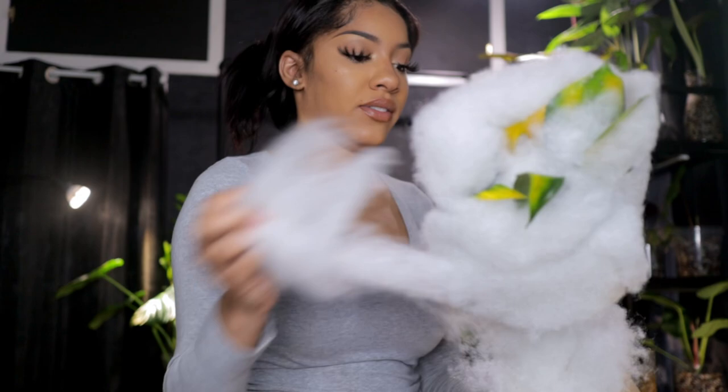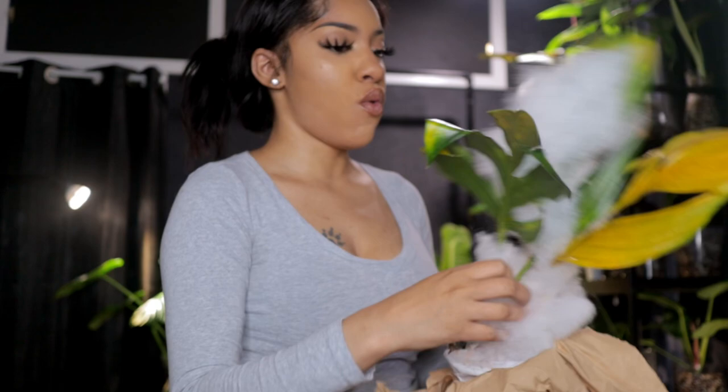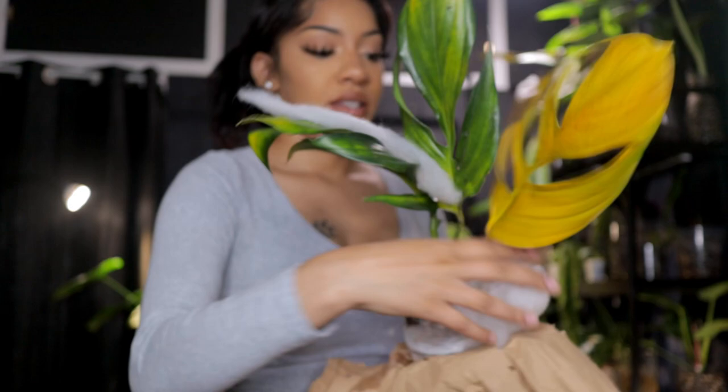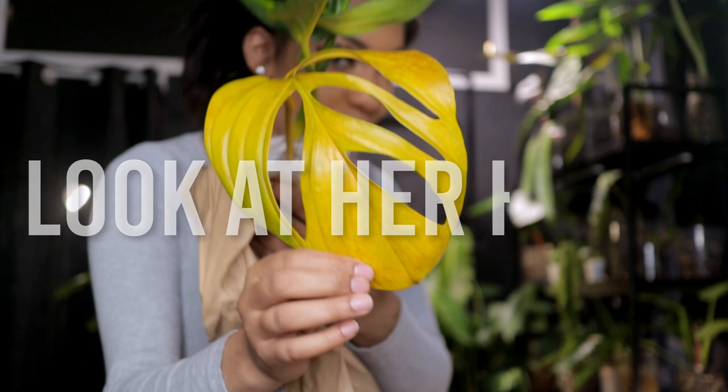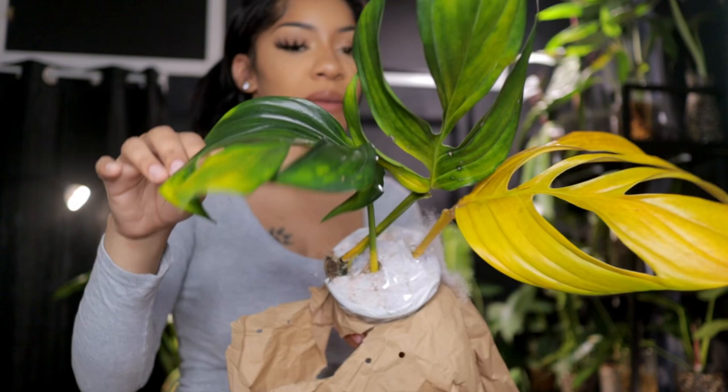Every time I see y'all unbox a Monstera, that yellow is potent. Oh. I had to try it on. And I made a promise to the people that I would say, look at her holes. This is nice, but you know how I'm going to have to categorize this. You know what I'm going to have to do with this. Hold on.